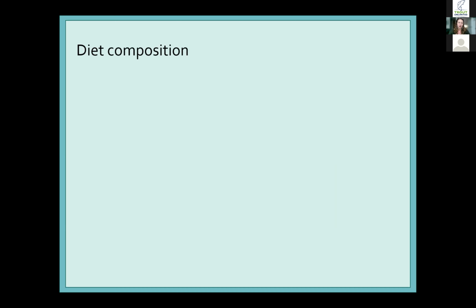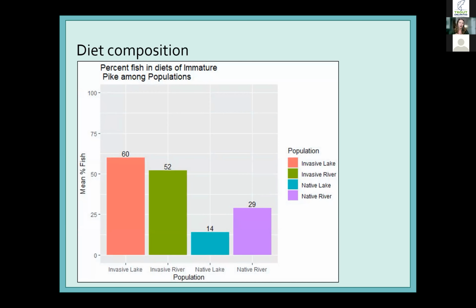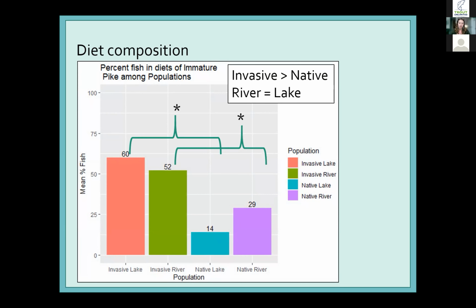Then taking a look at the diet composition among the populations. So I identified all the diet items, but I decided to just consolidate it into mean percent fish in the diet because this seemed to explain a lot of the differences here, just looking at mean percent fish. And so what we saw here was that invasive populations have much higher percent fish in the diet relative to native populations. But when I tried to see if there are differences based on habitat type within a given population, the trends weren't significant, but you can definitely see how river populations in the native range tended to have higher percent fish in the diet than lake populations, whereas mean percent fish in the diet was pretty similar between the invasive groups.